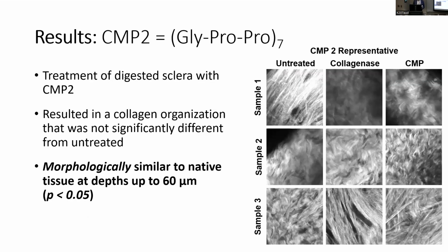Okay, so we tried the second collagen mimetic peptide. Again, the same kind of representative data set: untreated, collagenase, and CMP. Here you can perhaps see a little more clearly that there is a change in the CMP treated tissue compared to the collagenase treated tissue. When we look at the order coefficient for this data set, we find that untreated and collagenase are statistically significantly different, and the same for collagenase and CMP.